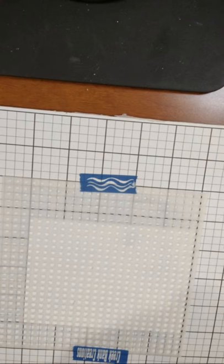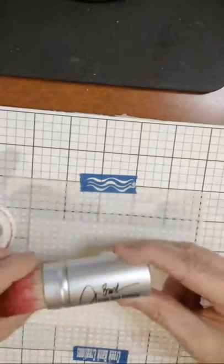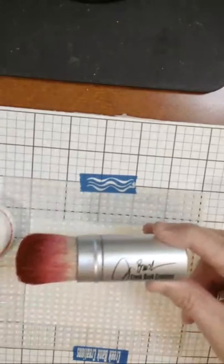Tom? Not too much. It's kind of like Goldilocks said, Mrs. Creek. She said it's just right. Yes. Okay. So we're going to pick up some ink. We're going to use our J brush. This is our stencil brush.